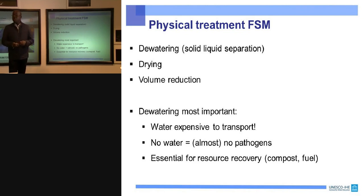And when you dewater also, you realize that you disinfect. You can reduce the quantity of pathogen you can have inside this water. And it is also essential for resource recovery, because you can get, after dewatering, a solid fraction and a liquid fraction. And the solid fraction, when treated correctly, can be used as compost for fertilizers, and you can use also the liquid in agriculture or in market gardening, for instance, which is very important in developing countries.